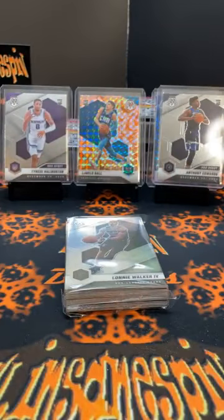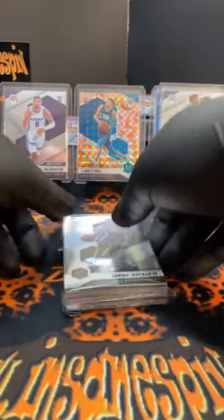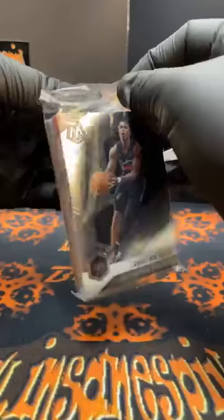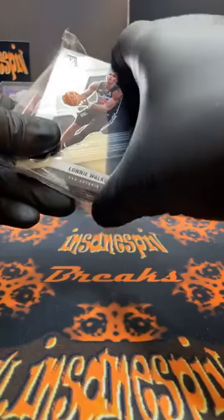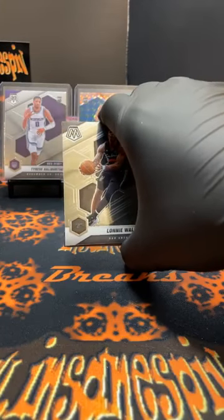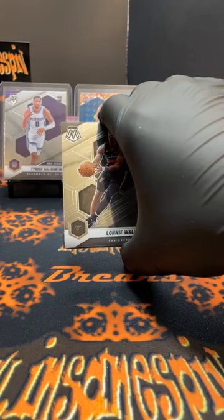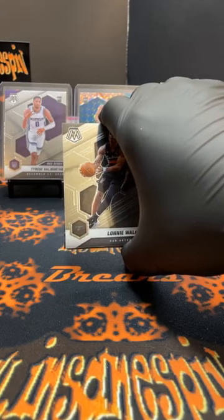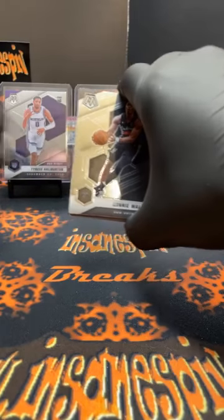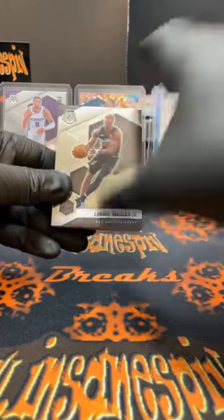Empty box. Lonnie Walker the fourth on the front for the Spurs. So this would be the hanger, the first chance to pull a silver LaMelo for Leonard. We already had passed that spot, I think, when he put it in the chat. So Leonard, let's hope the silver isn't here.